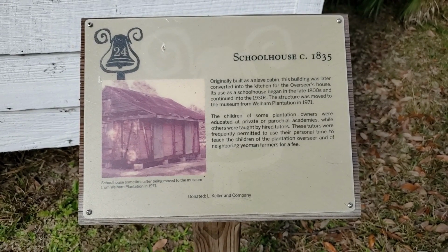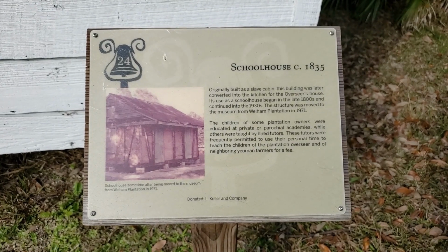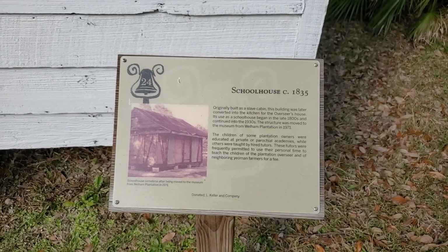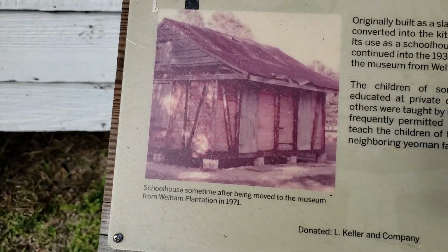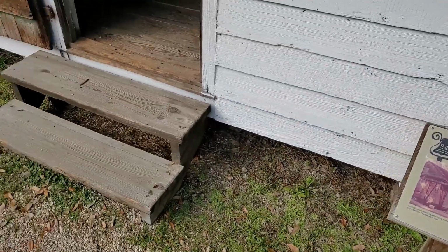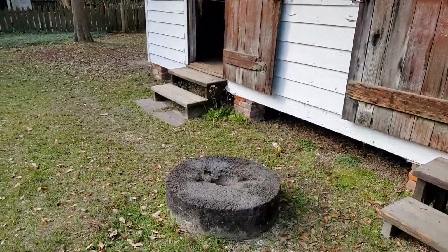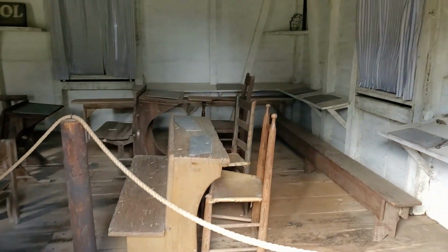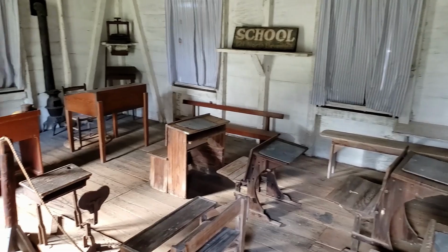Originally built as a slave cabin. That's interesting. This building was later converted into the kitchen for the overseer's house. Its use as a schoolhouse began in the late 1800s and continued into the 1930s. Structure was moved to the museum from Wellham Plantation in 1971. This is its original location there. There's another grinding stone. From what I've learned. Oh, interesting. Definitely looks like a schoolhouse.